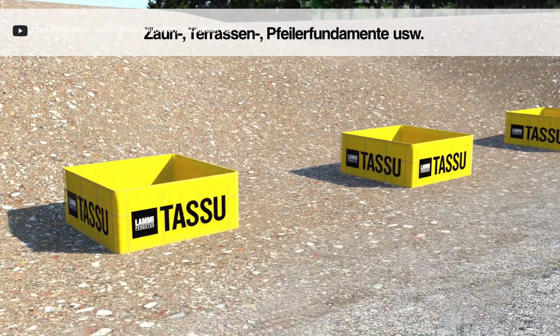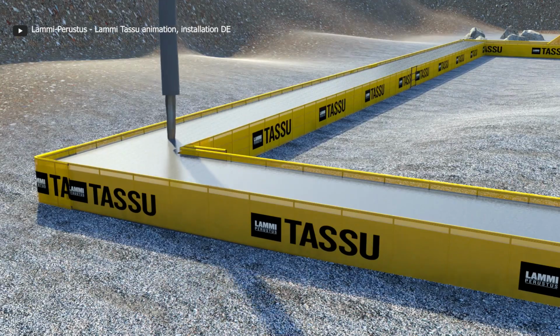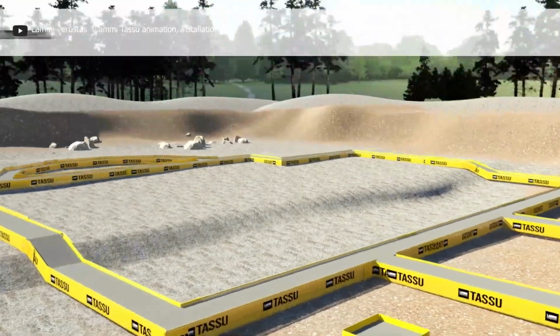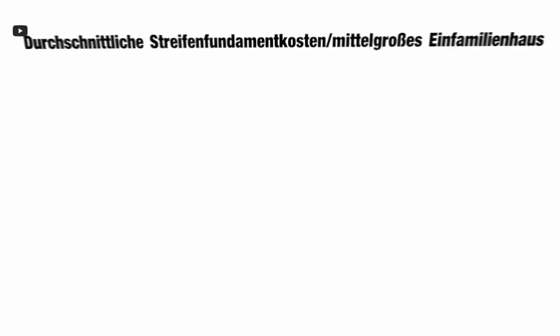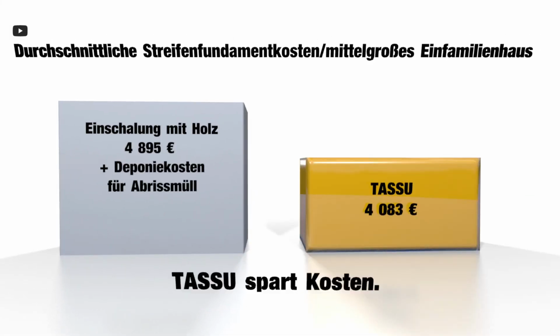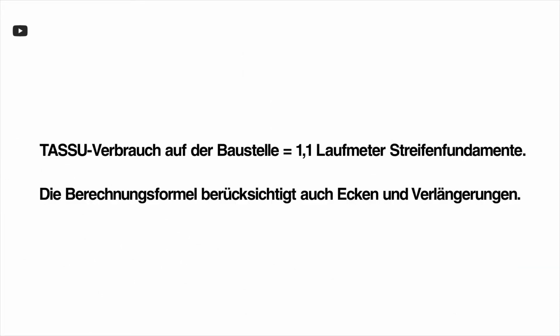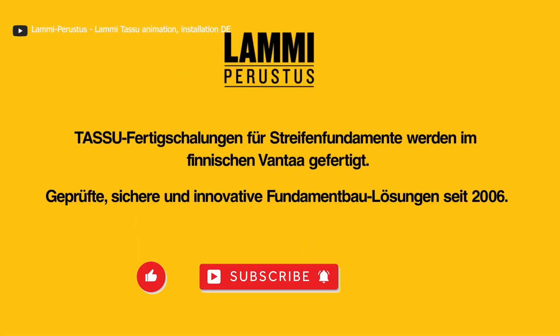But it's not just speed, it's about economics and environmental responsibility. The quick installation translates into significant cost savings, and the TASSU formwork stays in place after casting, eliminating construction waste and maintaining a tidy and secure work environment. The LAMMI TASSU isn't just a foundation, it's a symbol of progress, efficiency, and a leap towards a future where construction is smarter, faster, and greener.